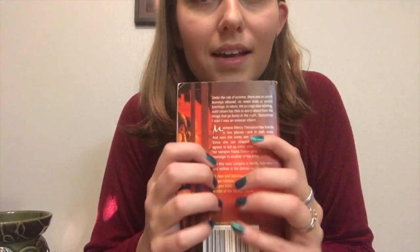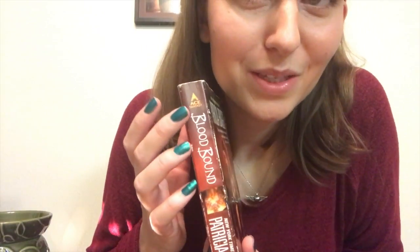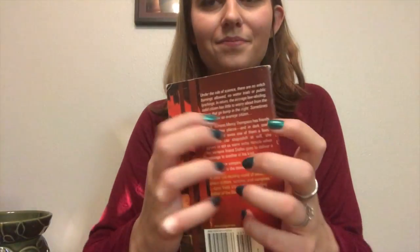But I read all kinds of books. I like fiction and fantasy and comedy and mystery. Pretty much anything I can read, I'll read. As you can tell, I've read this book a lot. The color is starting to come off of the binding. It's been well loved for a few years.